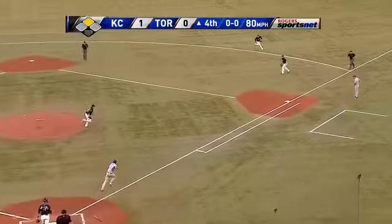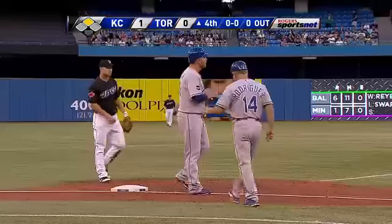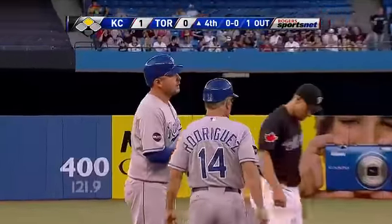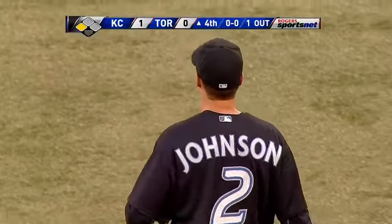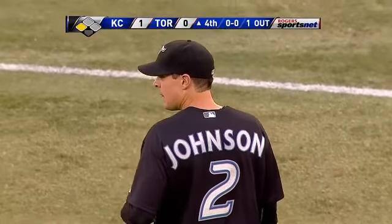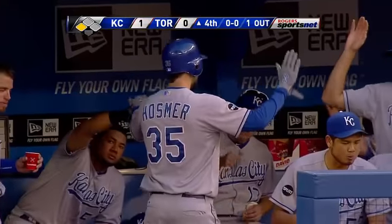Eric Hosmer bounces it to first. He'll get the job done. Lind goes to the bag and beats Hosmer, but Butler moves up. Well, that's exactly the same scenario that happened in the 7th inning in last night's game. With the score tied 3-3, Butler doubled. Hosmer grounds out to first, and now Francoeur.